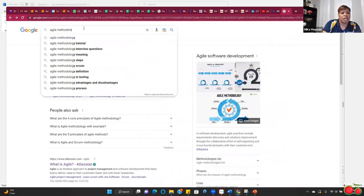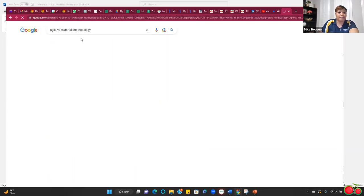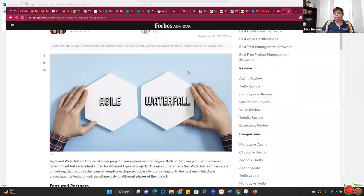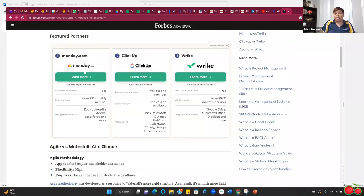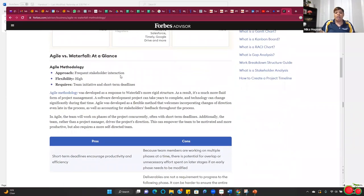I'm going to say agile versus waterfall methodology. Let's try that, and let's try this one right here. With this one, you get the agile versus waterfall: which project management methodology is best for you? Sometimes you do have to figure that out. They can tell you which ticketing platforms work best with waterfall and which work better with agile. And so this tells you which approach.